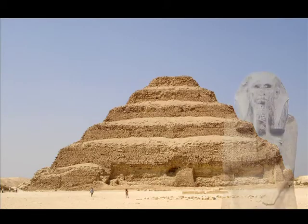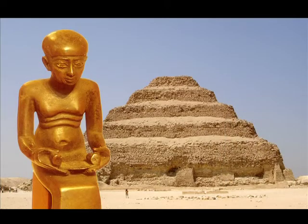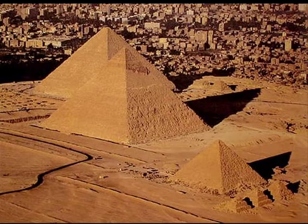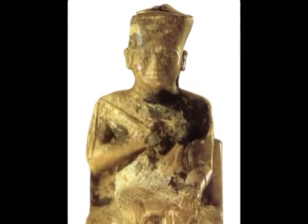The Step Pyramid was the first building ever constructed, and it still stands in the city of Saqqara. This 19-story skyscraper was built for King Zoser around 2600 BCE. It was designed by Imhotep, the world's first multi-genius. Less than 200 years later, Kemetic architects and engineers built 10 pyramids at the Giza Plateau. The most famous, the Great Pyramid, was built for King Khufu.